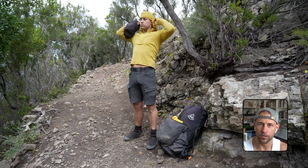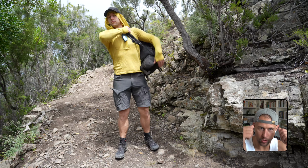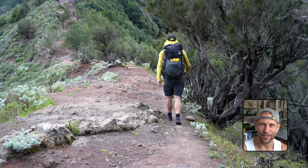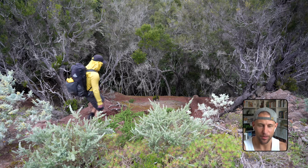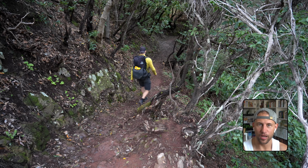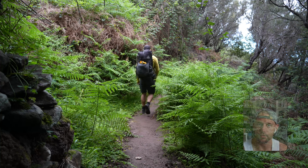This is my favorite solution to protect my neck from the sun. I just put one of my shirts under my hat and then I'm good to go. But as you can see, right after shooting the scene where I put on my shirt for sun protection, I could remove it again because I got into some deep forest where it wasn't necessary anymore.